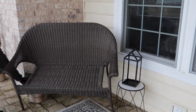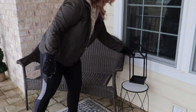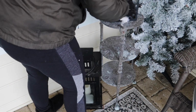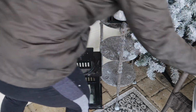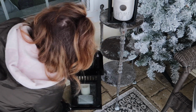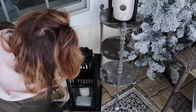And I'm moving this bench over here. I didn't want to block the window because Malcolm loves looking out the window, so I didn't want to block anything. So I kind of like the angle that I ended up with for this bench. I might keep it over here. And I needed to wash down a lot of the stuff out here. It just gets really dusty and dirty with pollen and dust and, you know, everything going on out here. So I just want to give everything a good wipe down as well.